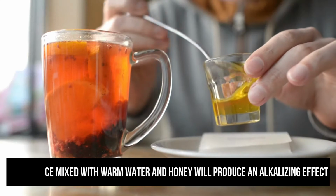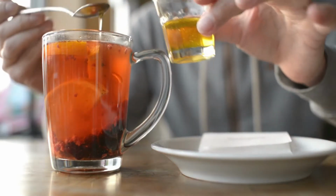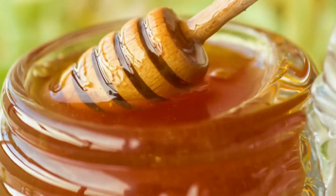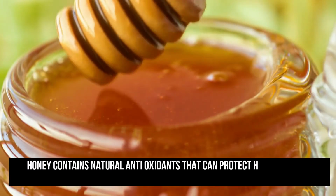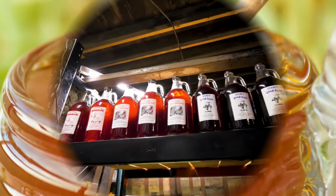Lemon water. Lemon juice is generally considered to be very acidic, but a small amount of lemon juice mixed with warm water and honey will produce an alkalizing effect that will neutralize stomach acid. In addition to that, honey contains natural antioxidants that can protect healthy cells.